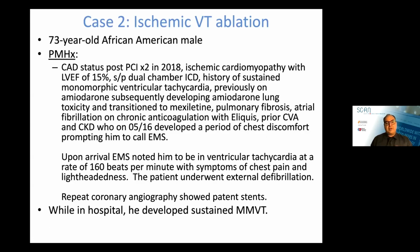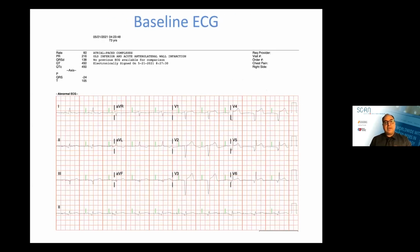He presented to an outside hospital with monomorphic VT, which was relatively slow at 160. They had to externally cardiovert him, and they sent him to our hospital. We did the angiography. The stents were patent. While he was in hospital, he developed another bout of monomorphic VT, which was captured. So this is his baseline electrocardiogram.